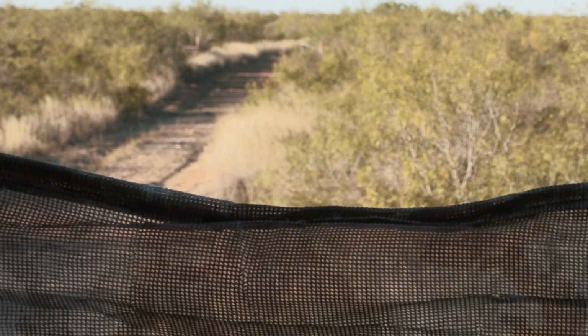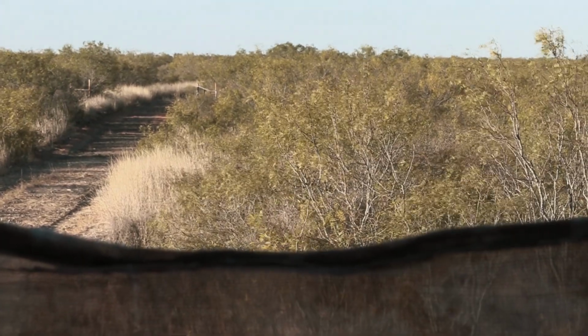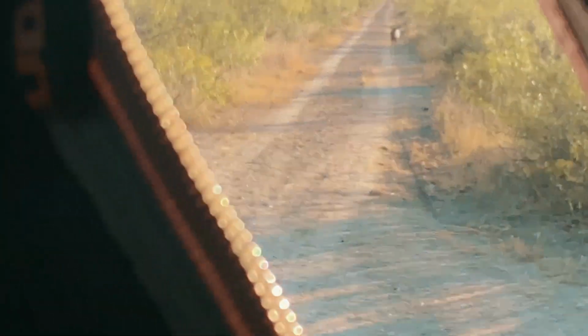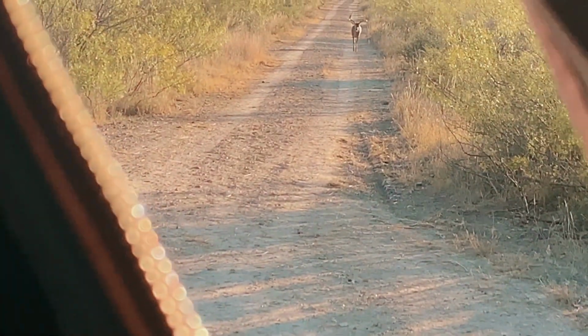The morning was brutally slow. I was sitting in an elevated pop-up and would periodically peek out of the crack in the back door flap to see if anything was coming up the sendero. After peeking through that opening countless times throughout the day, I finally saw something coming from hundreds of yards away. Even without binoculars, I could tell it was a big buck.